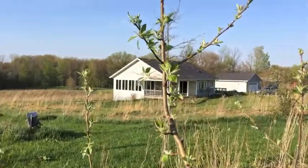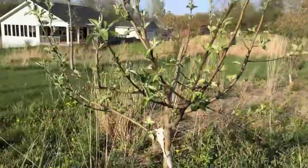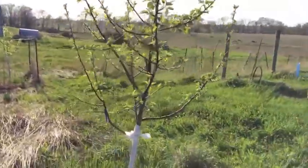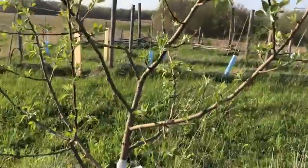The tree is now almost 8 feet tall and has an open vase shape. I haven't seen such a blossom on this tree yet, but wouldn't be surprised if we saw one in the next year or so.